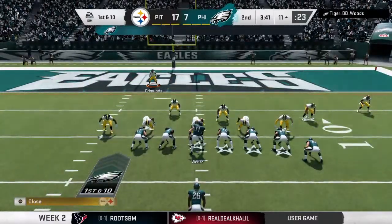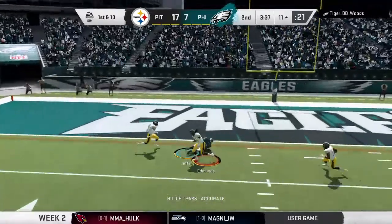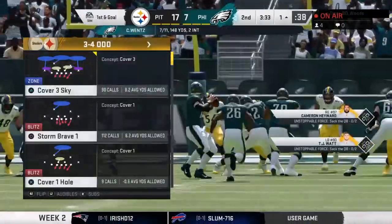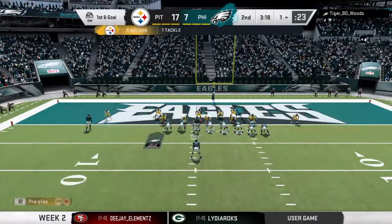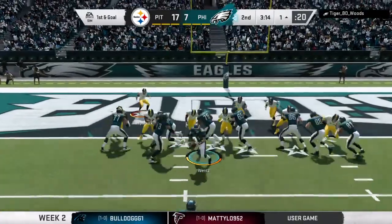Wentz now 6 of 10 in this first half. He's got his guys a first down here. Wentz now to throw. The quick slant caught. That'll be a pickup of 10 as they try to recover from this 10-point deficit. First and goal, and they got to be thinking a chance to get right back into this football game.